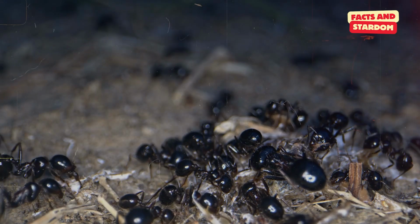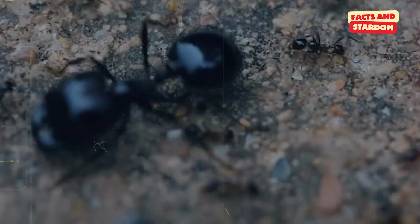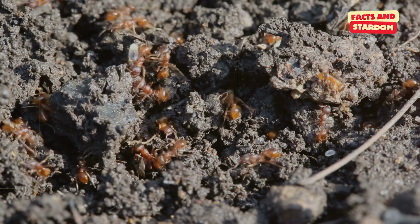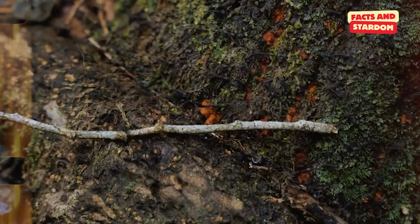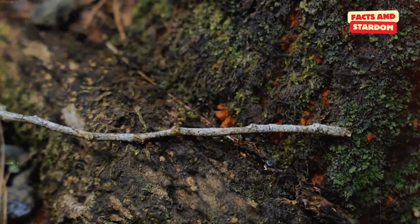When a worker returns to the nest, it touches the soldier's head. The guard can tell if the worker belongs to the colony. 7. Forelius pruinosus ants enforce a strict curfew. Every night they bury the entrance to their colony. The individuals left outside cannot enter. They die of starvation. No other species is known to practice this type of defense.